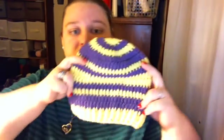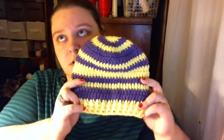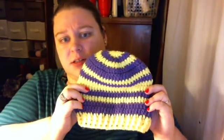I also made this funky looking hat. It's a little taller than I wanted it, but not everybody's heads are the same size. So I did random stripes. This is Big Twist Premium. I think it's just called yellow or something. And this is the blueberry one. But yeah, I made that hat.